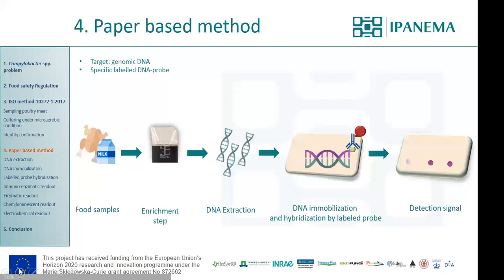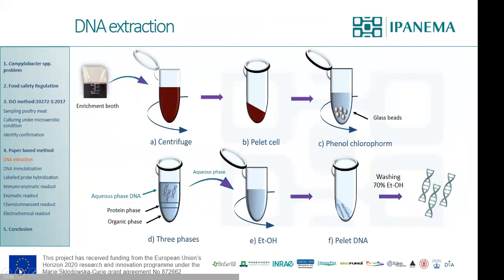Now we see the procedure for the DNA extraction. First of all, after the enrichment broth, the cells must be concentrated. Thus, as shown in image A, an amount of enrichment broth is centrifuged to obtain a cell pellet. In B, the supernatant is thrown away and the pellet is resuspended with a breaking buffer. In C, the solution is transferred into a tube with glass beads and phenol chloroform. The samples are vortexed to break the cells and then centrifuged to obtain the separation of phases.